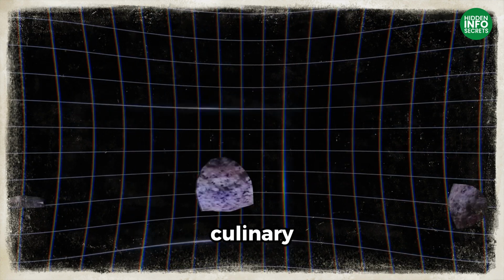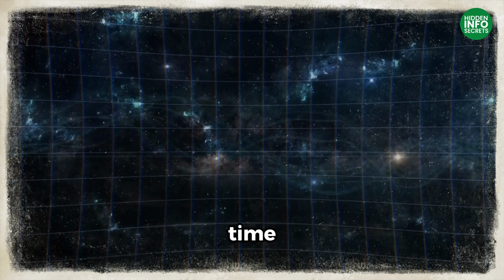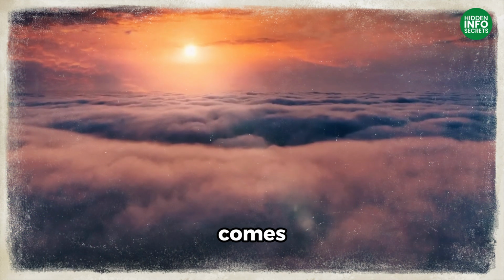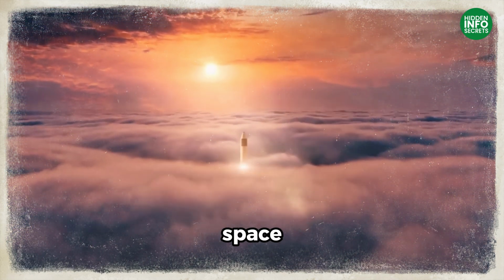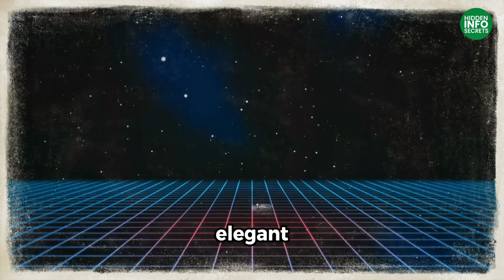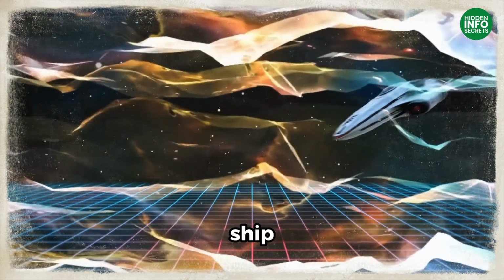Forget about our culinary analogy. We're going to see how waves traveling through space-time can travel at speeds much greater than the speed of light. Now, when it comes to propulsion, or simply put, moving forward, traveling through space by ejecting hot gas from the back of your spacecraft is not the most efficient approach, but a much more elegant way is to manipulate the fabric of space-time around your ship.